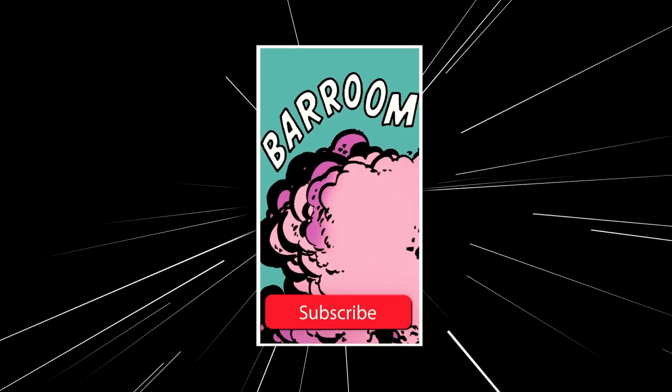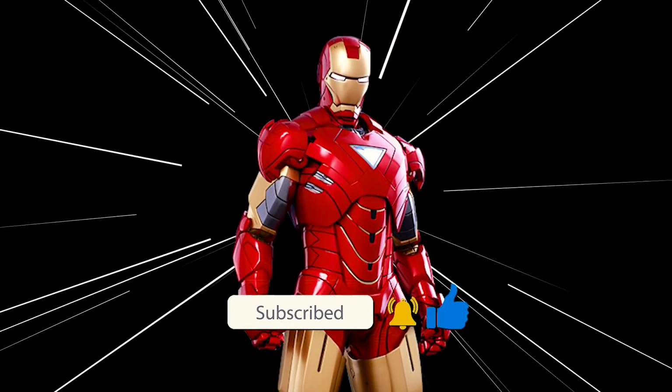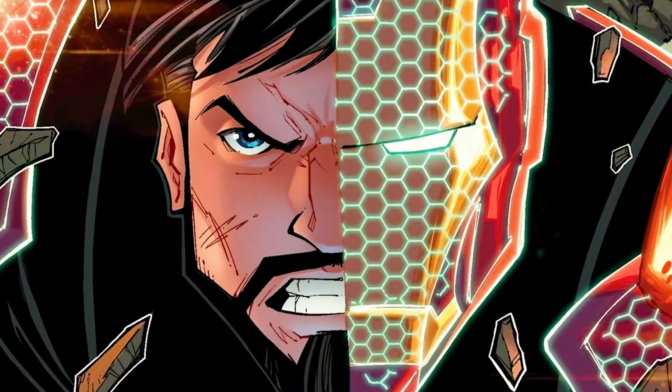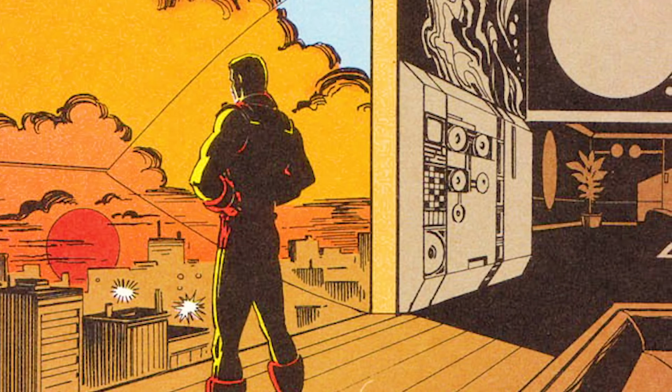Since blasting out of a cave in 1963 in the pages of the comics, Tony Stark has met more than a few high-level threats. The hallmark of Iron Man is that he'll always build to the occasion. So that has meant he's had some really powerful suits. That's certainly true in the Iron Man 2020 storyline. Tony's 2020 isn't going any better than anyone else's.